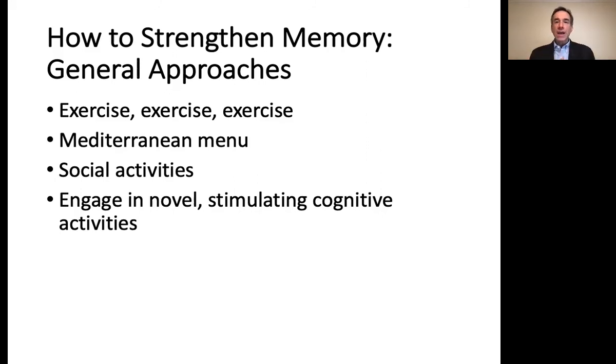So sometimes people ask me, well, I play a musical instrument. Does that count? And my answer is it counts if in addition to playing the same tunes you played for years, you also play new tunes or really stretch yourself and try a new genre of music.